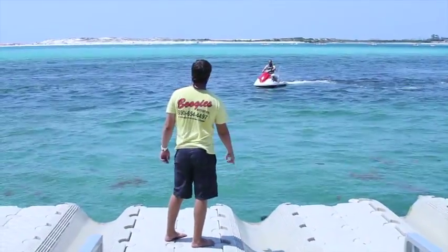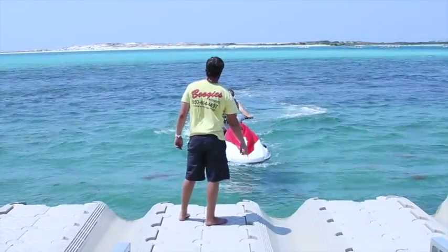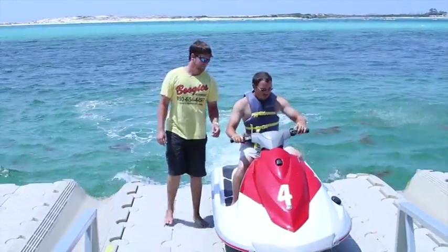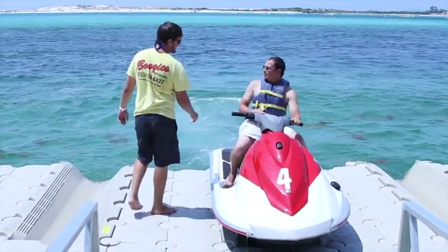When returning back, your attendant will point you to a specific floater. Approach the floater at an idle speed and aim for the center. Once the nose of your Waverunner is on the floater, you will be instructed to shift your weight to the rear and press the throttle until the Waverunner is positioned properly back on the floater.